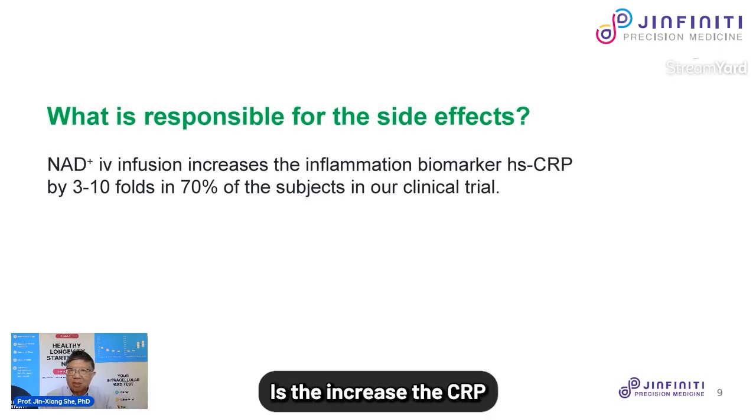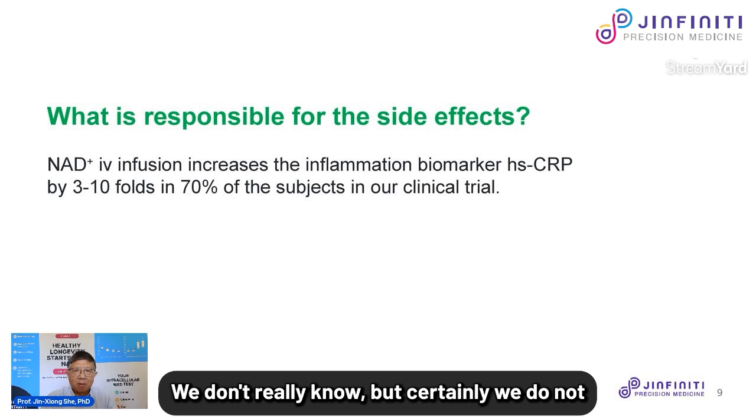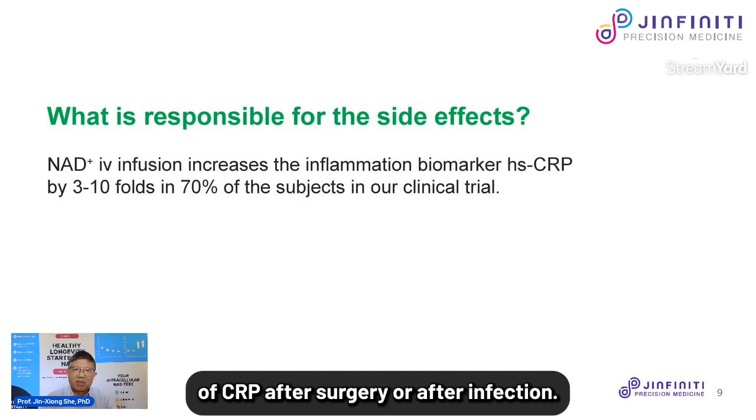Is the increased CRP responsible for these side effects? We don't really know, but certainly we do not want CRP to be elevated by any procedure. And you normally would see a significant increase of CRP after surgery or after infection.